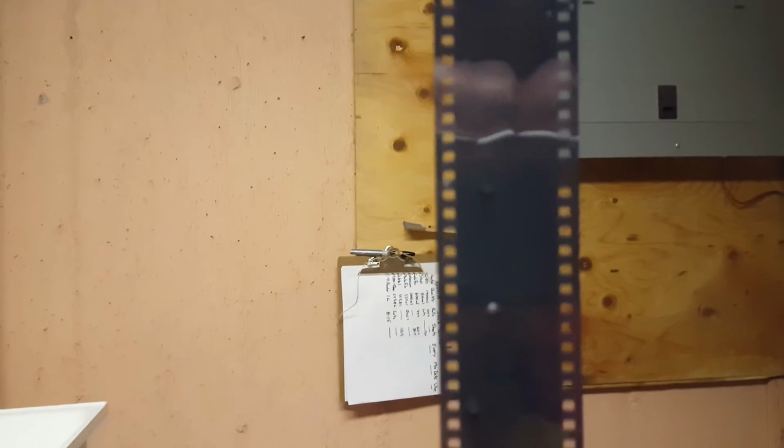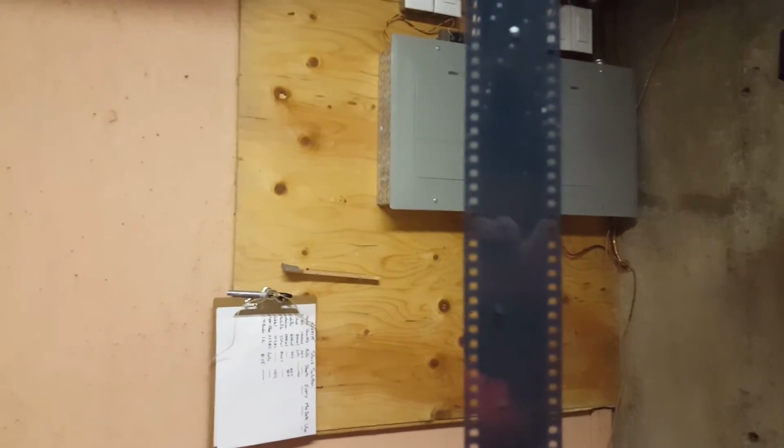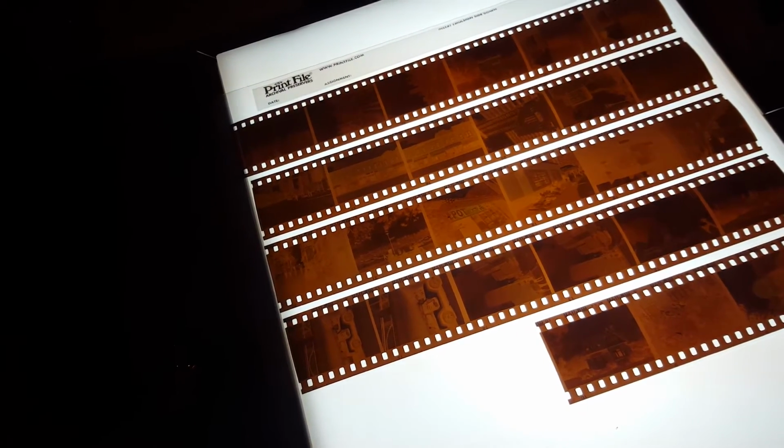I know it might be hard to see, but there are images on these negatives. This is a common issue with expired film, especially when it's more than 10 years old. The negatives actually turned out better than I had expected.